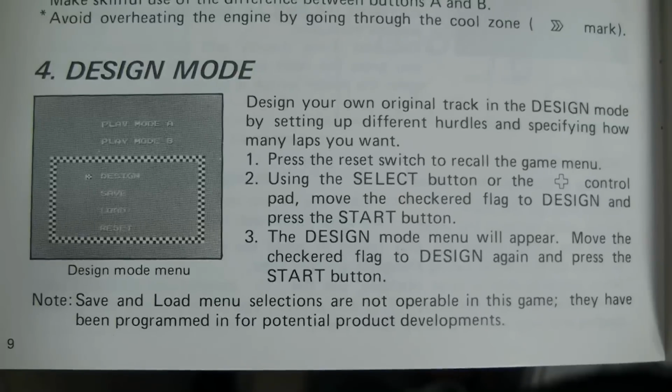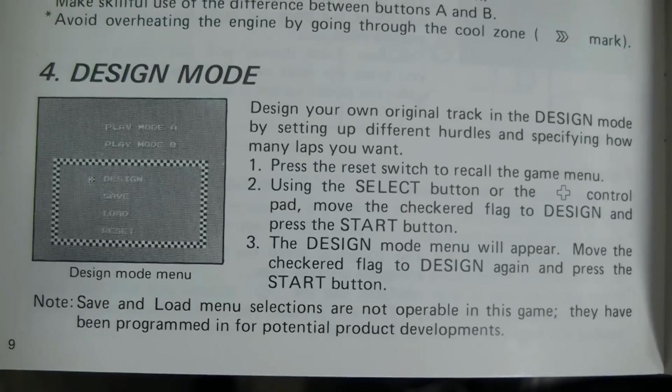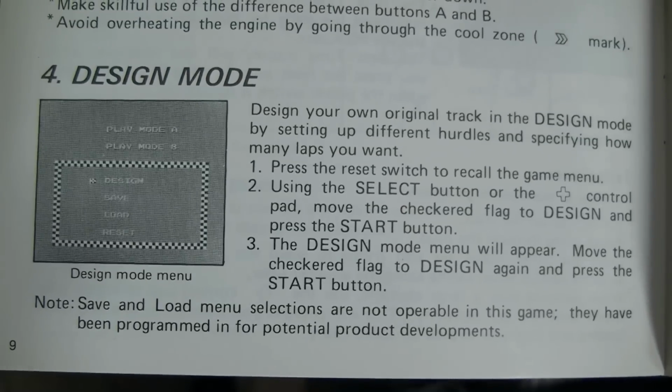Do you have a manual for any of these games? Sure do. Oh, this one's Japanese. To the internet! Look under Saving and Loading. The load and save functions have been programmed in for future product developments. Wait, so I wasted all this time and money because Nintendo didn't follow through with one of their own plans?